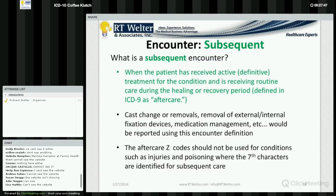So our aftercare Z codes, which very few exist, they should not be used. They should rarely, if ever, be used. For the most part, we're going to have the original injury code with the 7th character to reflect that it's aftercare.